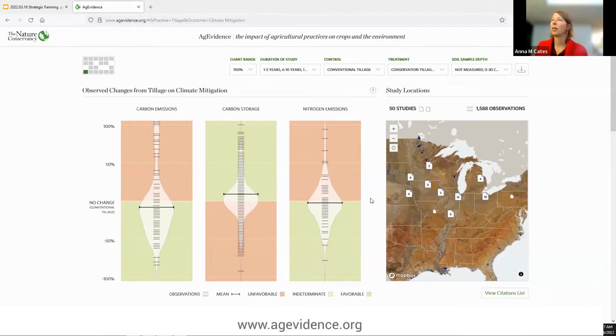And so the way these figures are set up is that if the black line is on the green side of the graph, that means that overall we see a favorable change. So from a difference from conventional tillage to reduced till system, in this case, I think they are lumping reduced and no-till studies together, we have a mean change, a small favorable change, because it's on that green side of the line.